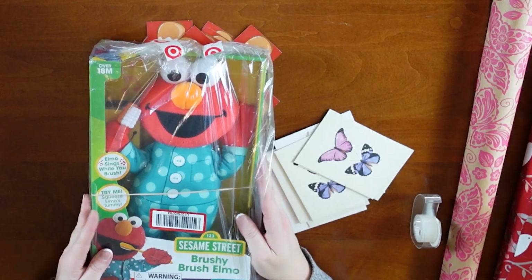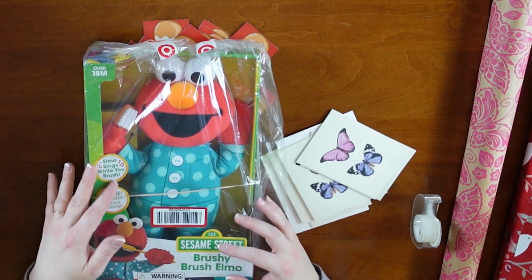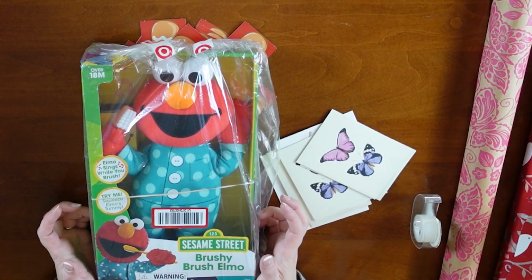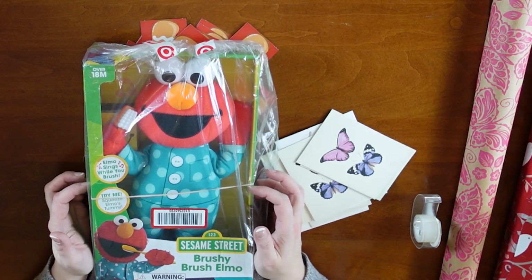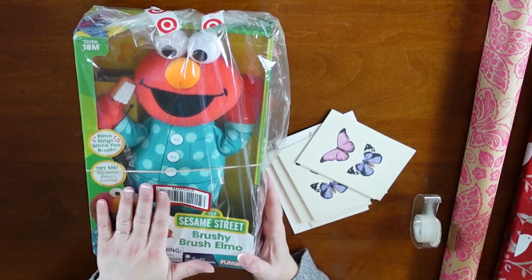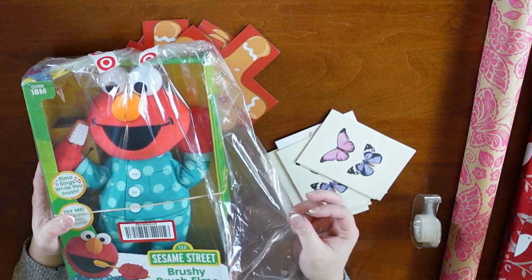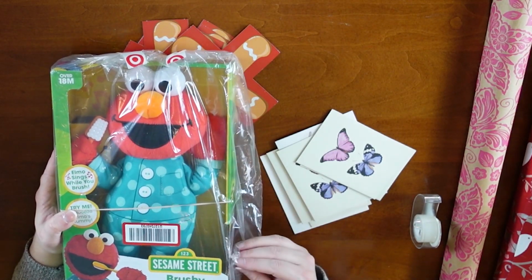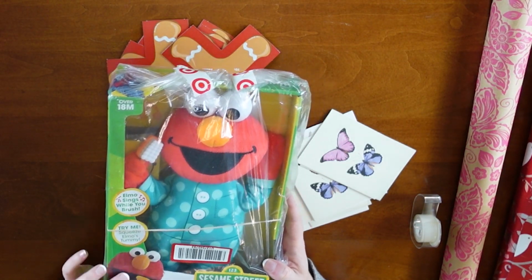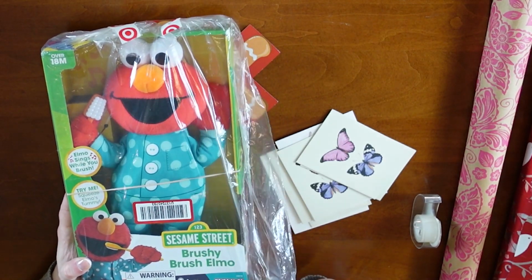First up is our nephew. And our nephew only just turned 2, so he will be receiving this Elmo and learning how to brush his teeth with it. And because it is made of fabric, it has a plastic covering, which I will keep on the Elmo until he has the pleasure of presumably tearing it off.